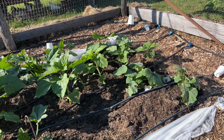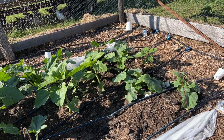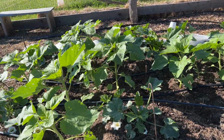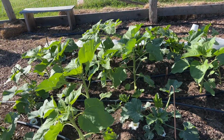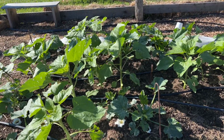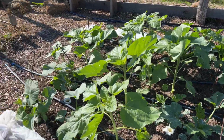I did thin the plants as well today. So it's been a couple days since I last updated. I thinned the mounds because the plants are getting pretty big. So hopefully we can manage here. I might have to pull some of these sunflowers. I overplanted them and I think they're actually going to take over the bed and cast too much shade. So I'm going to have to revisit that as well.